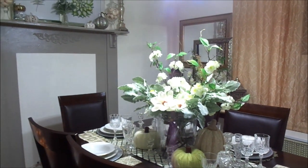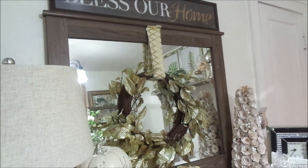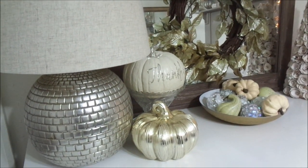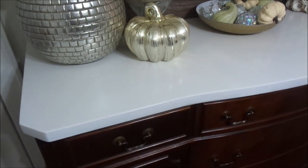And I'm super excited about this look, you guys, because I love a little bit of glamour, a little bit of glitz, and a little bit of diamonds and glitter and all that girly stuff. So I am super duper excited about this particular episode.